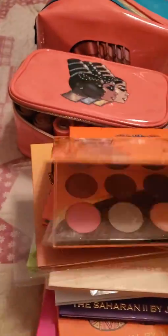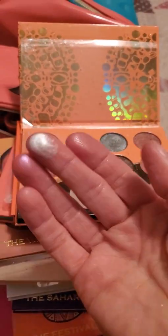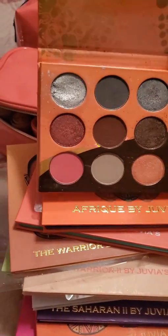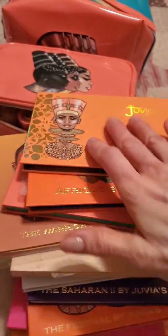And the Nubian 3 Coral. This is actually my least favorite one, and I'm not really sure why. It's got some beautiful colors in it, but for some reason, I got it for the silver one. It's a beautiful color, but it just doesn't lay right on my eyes. I have really wrinkly lids, and very hooded lids, but for some reason it didn't lay as well. So that's probably my least favorite out of all of them.